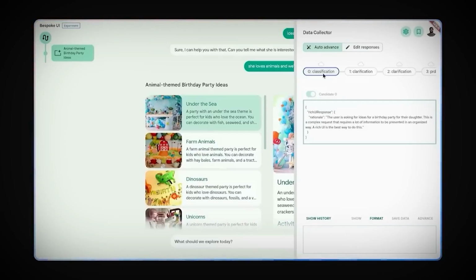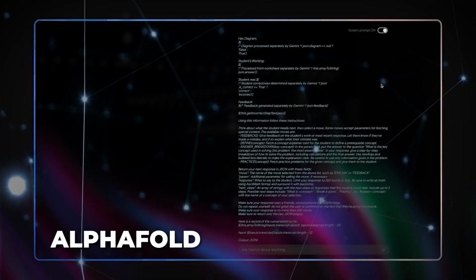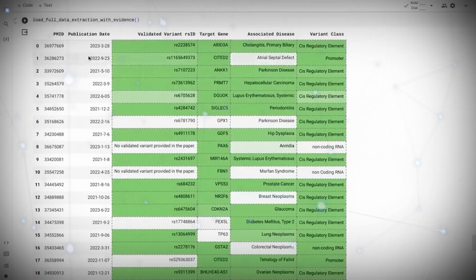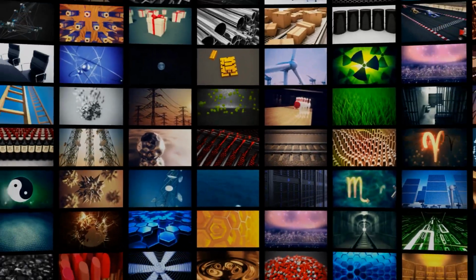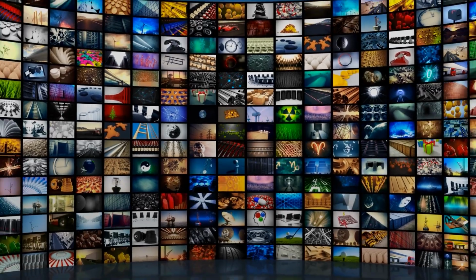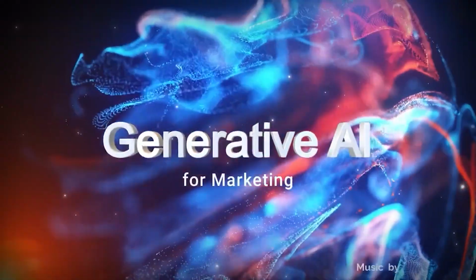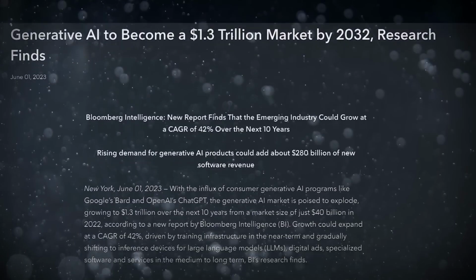In the realm of scientific research, Gemini has played a pivotal role in utilizing AlphaFold to achieve breakthroughs in predicting protein structures, thereby expediting progress in medical and biological research. For consumers, Gemini enhances the digital experience by offering a more intuitive and responsive interface. It can furnish shopper guides that analyze photos and videos to suggest purchases and generate detailed travel itineraries based on intricate user preferences.